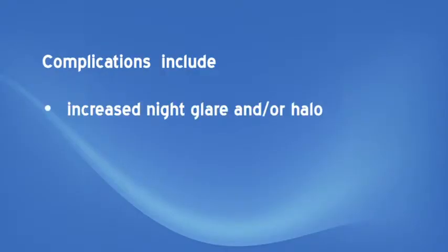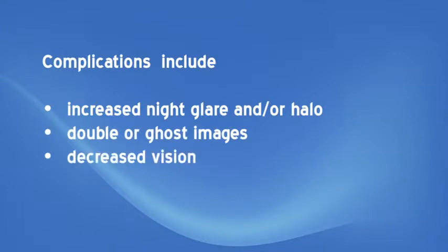Also, if you've had refractive surgery previously, such as LASIK or PRK, your ophthalmologist may recommend that you not have these lenses implanted. This is because the ability to calculate the proper power for the IOL is less accurate. Specific complications associated with multifocal IOLs include increased night glare or halos, double or ghost images, and decreased vision due to a lens that is improperly centered.